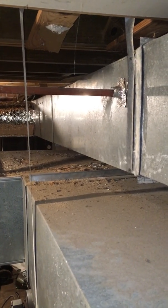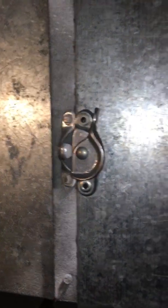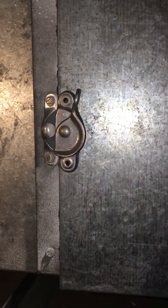This is the Epiphany Choir HVAC supply trunk. It's January 17th, 2021. This is the access door for inspections.